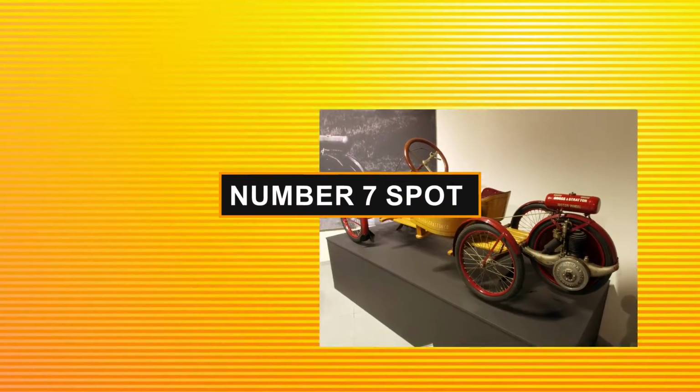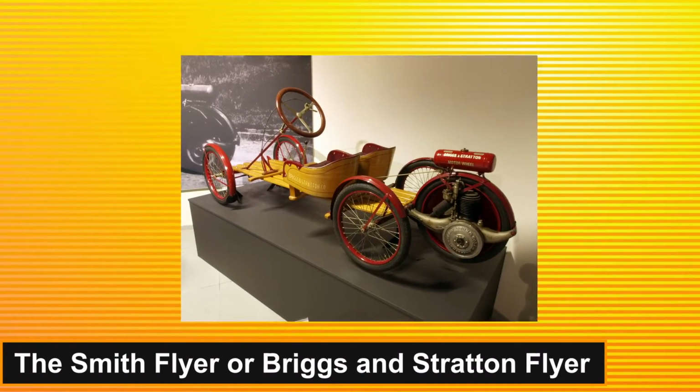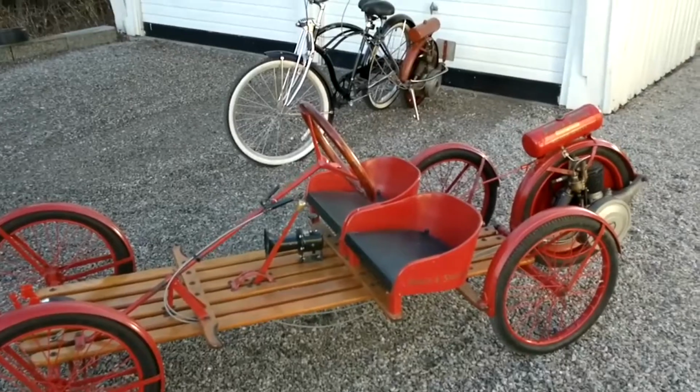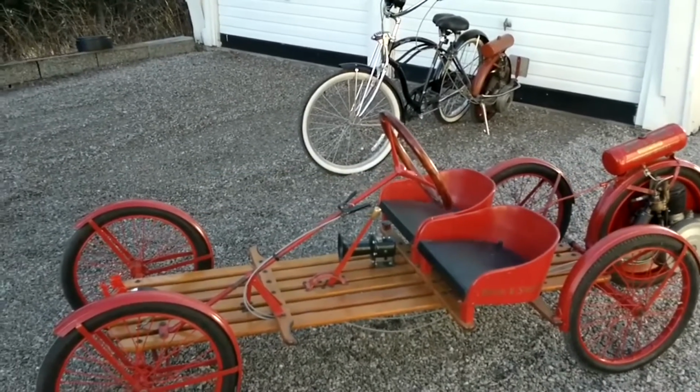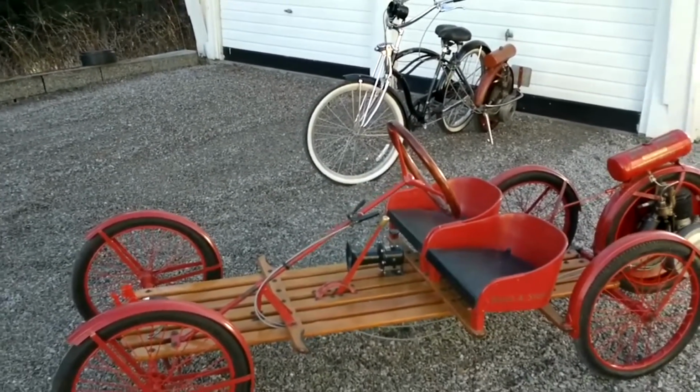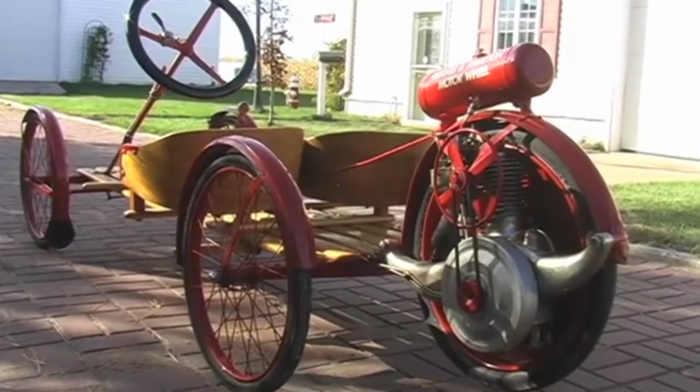The story of the car on our number 7 spot is quite a funny one, the Smith Flyer or Briggs & Stratton Flyer. This car is so small in size that it looks more like an 18th century go-kart than a proper car. The Smith Flyer hit the market in 1915. And the car was truly an amazingly bizarre one.